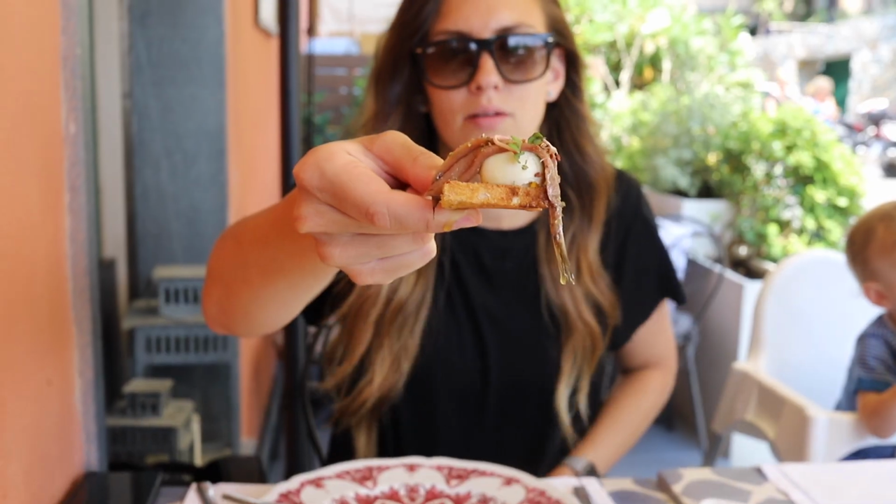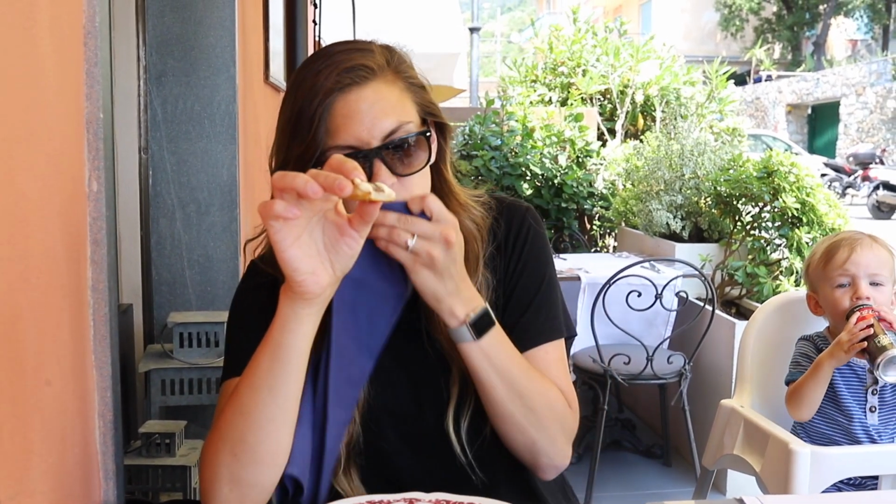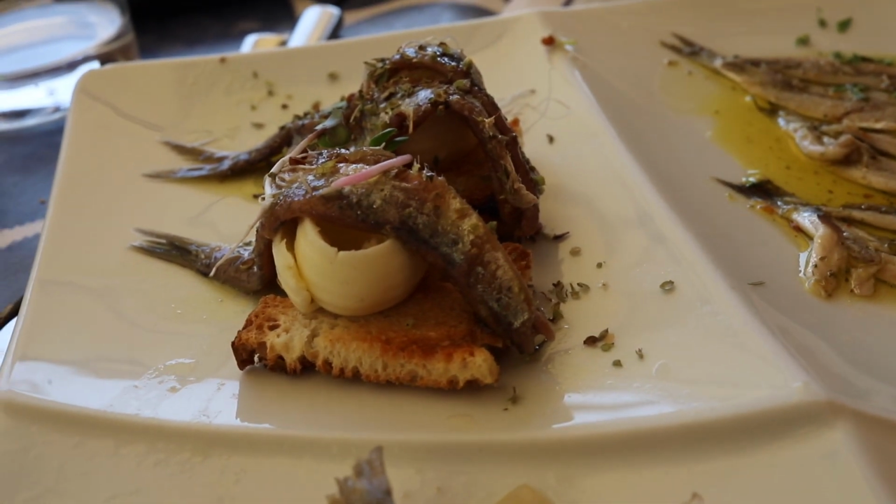Now we're trying the anchovies with butter and bread. Here we go, it's quite the bite. Oh my gosh, that's amazing. I'm telling you guys, this is to die for. I think what makes this really good is the texture. You've got the crunch of the bread, and then the butter is really rich, so it kind of just brings out the flavor. I could eat that every day.